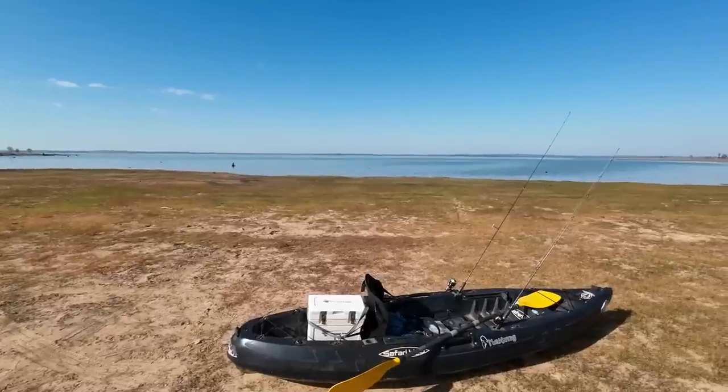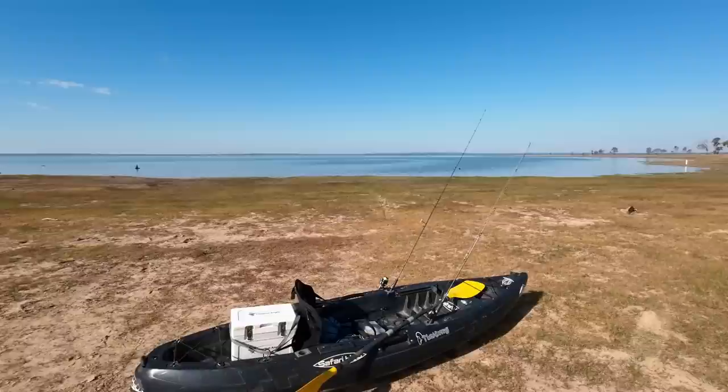G'day everyone, it's so good to have the kayak out, ready to launch on the Warringah Basin for a redfin fishing session.